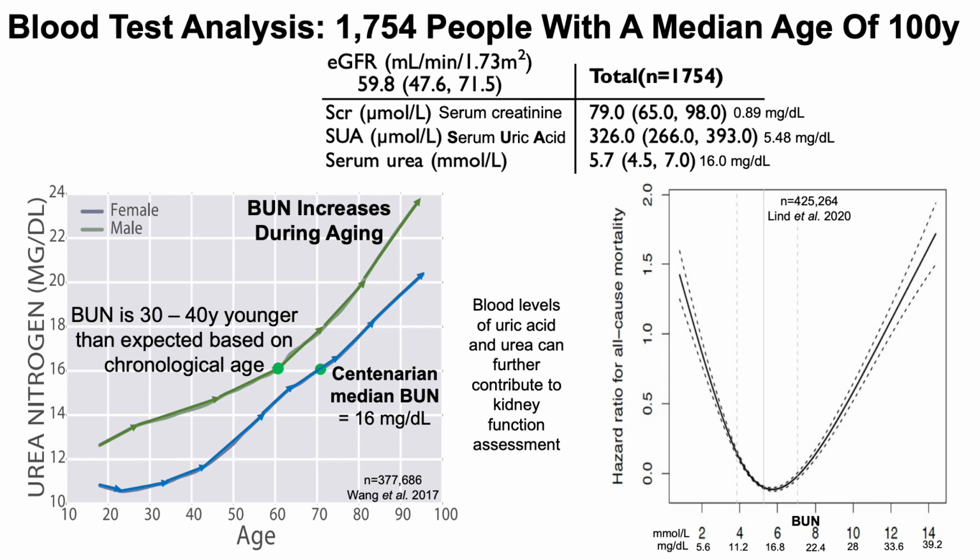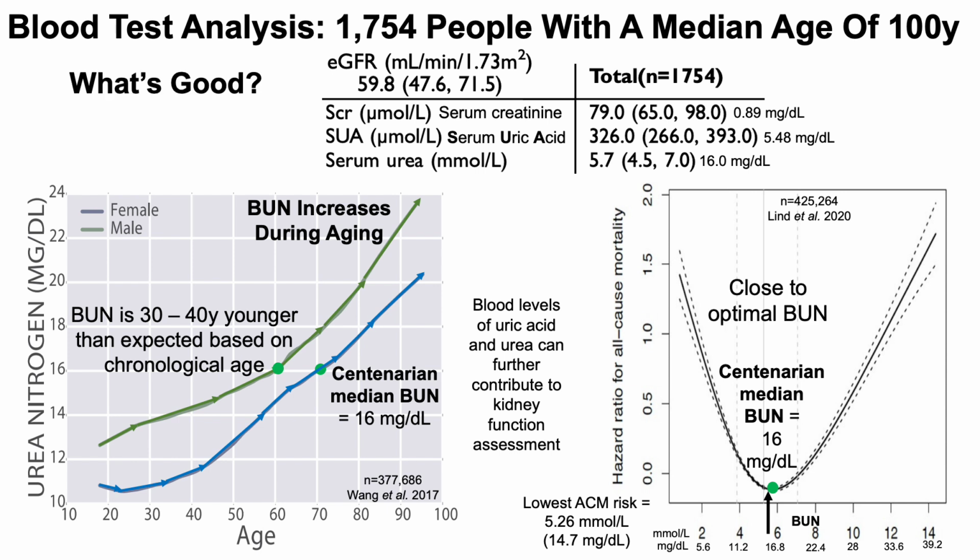So what about all-cause mortality risk and blood urea nitrogen levels? And that's what's presented here. So first, note that the lowest all-cause mortality risk, at the bottom of that U curve, is present when blood urea nitrogen levels are 5.26 millimolar or 14.7 milligrams per deciliter. So the centenarian data is very close to that, as you can see, with their value of 16 milligrams per deciliter. So they've got close to optimal BUN.